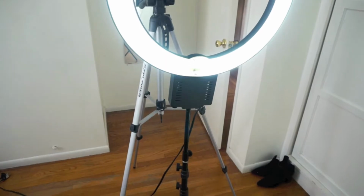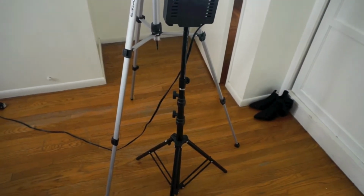And I'll leave the ones that I got down below if I can find them. I think I'll be able to find them off my Amazon purchase history. And the last piece of lighting that I use is my ring light, and this ring light is from Amazon as well. It's like the DVE ring light. Leave it down below once again.